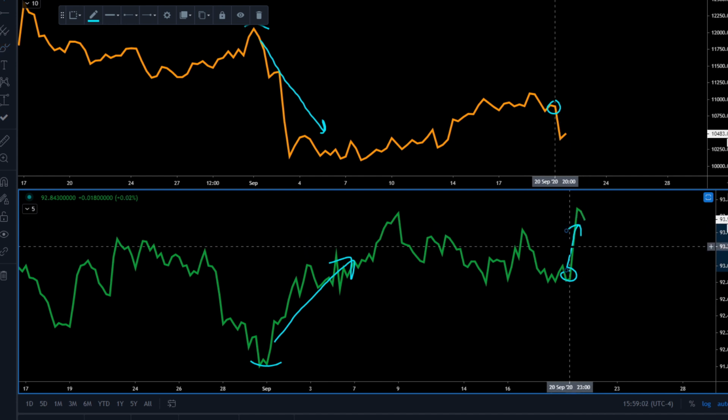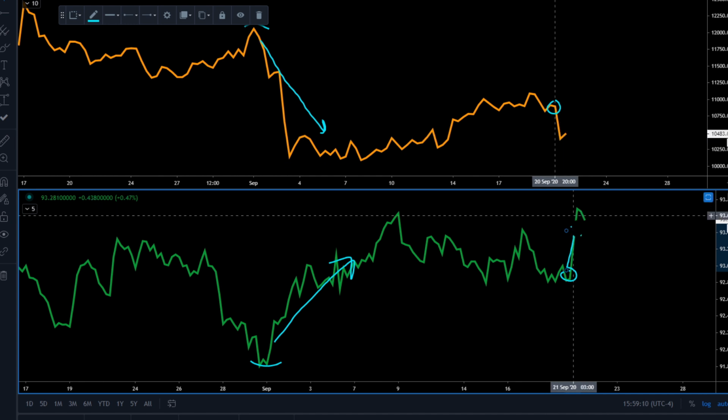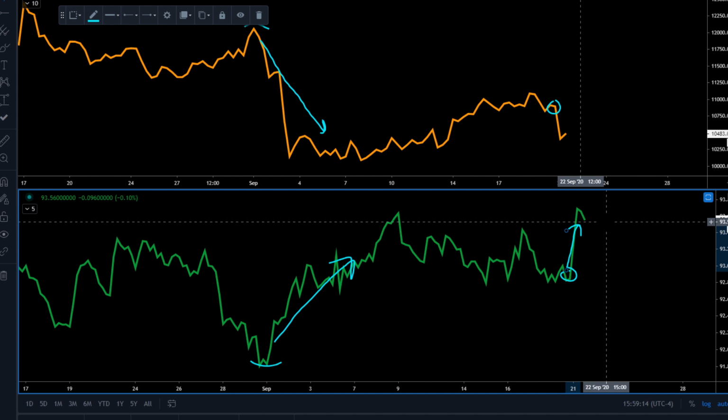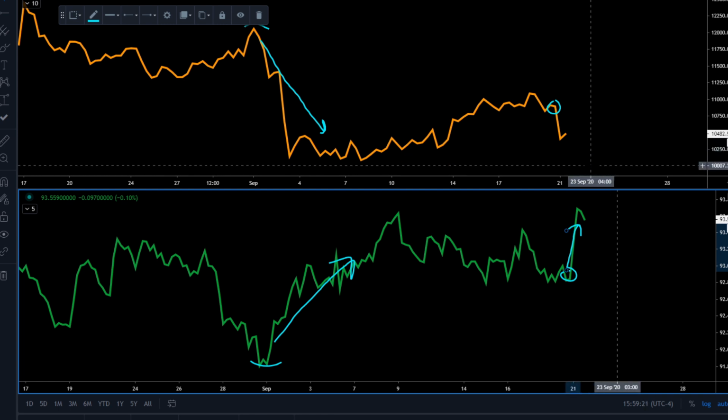So if you're looking for a chart that adds confluence to an idea, I would not use this solely. But if you're looking at a chart and saying, ooh, it looks like Bitcoin's at support, okay, the dollar is also dropping and finding new lows, that would add conviction to a trade. I would not use this solely and say the dollar is rising, that means Bitcoin has to keep dropping.